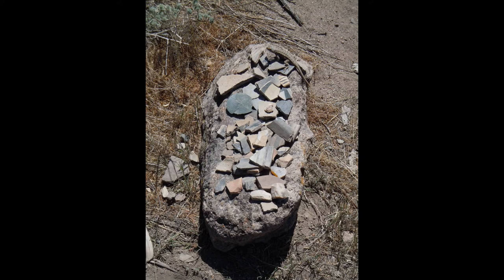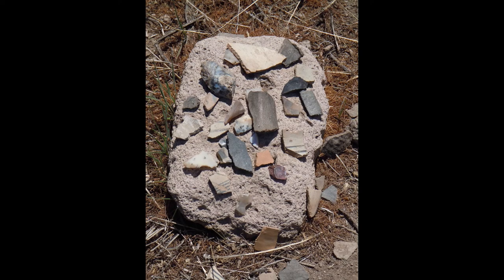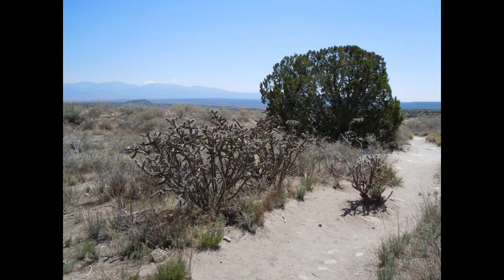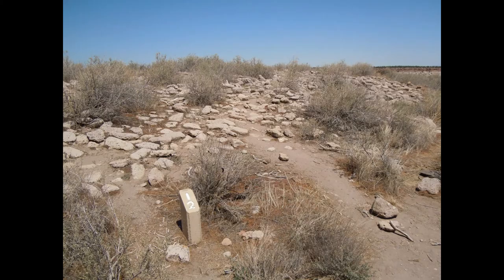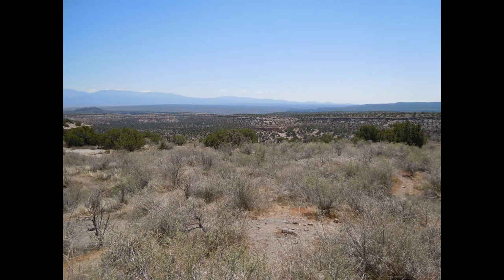Shards placed on these big rocks by visitors, I assume. I'm sure archaeologists would have preferred the shards had been left in place. Tsankawi was occupied until the late 1500s. Tree rings show evidence of a prolonged drought in the area in the late 1500s. That, together with depletion of soil nutrients after generations of growing crops in the same fields, may have caused the occupants of Tsankawi to leave.